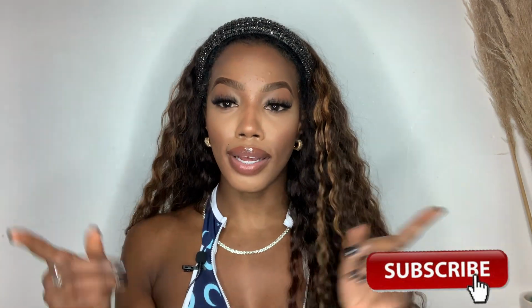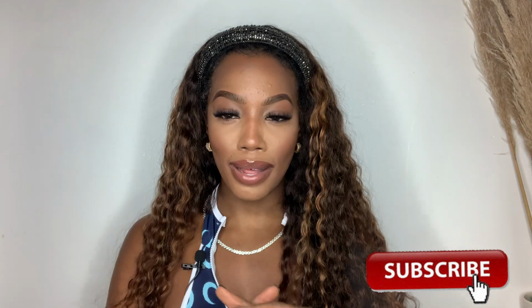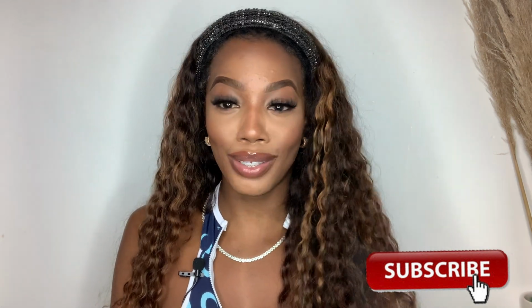Now as far as the cap, it is big head friendly, so I feel like it's versatile. Honestly, these headband wigs are really versatile for my gals out there. If you feel like you have a big head, this is one where you don't have to worry about getting the size right, because it's essentially a half wig. Other than that, y'all, this color payoff is super adorable.